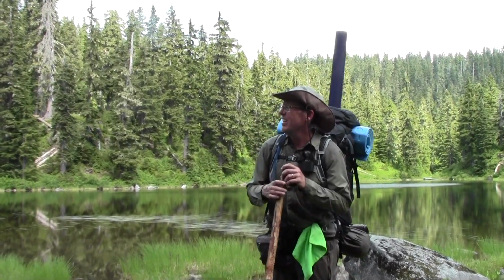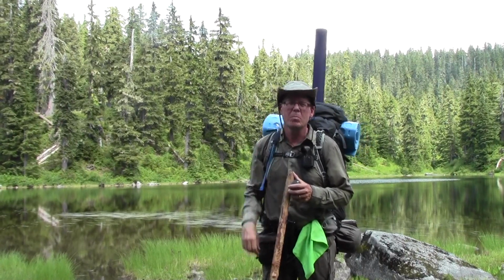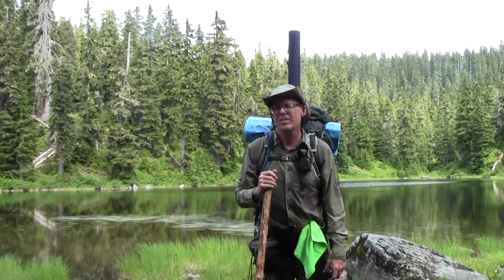Hope Lake holds cutthroat trout, and the guidebook says maybe some eastern brook. Beyond Hope Lake, going that way, is Mig Lake. Our destination is that way, over to Trap Lake. We're going to take our lunch break here and rest, and then it's on to the next lake.